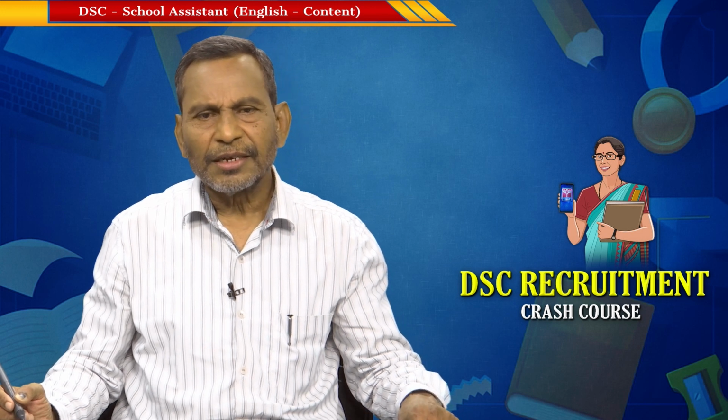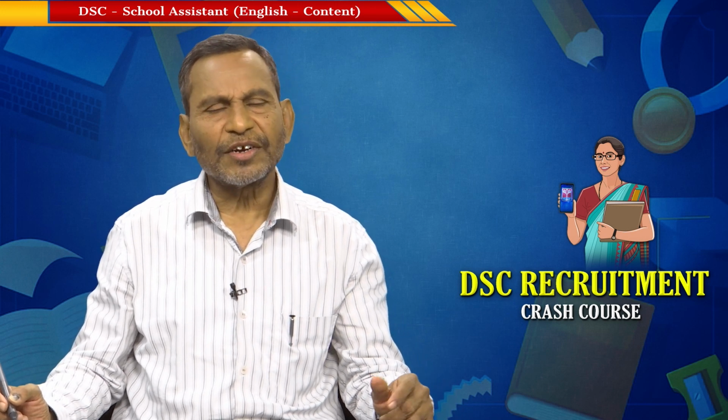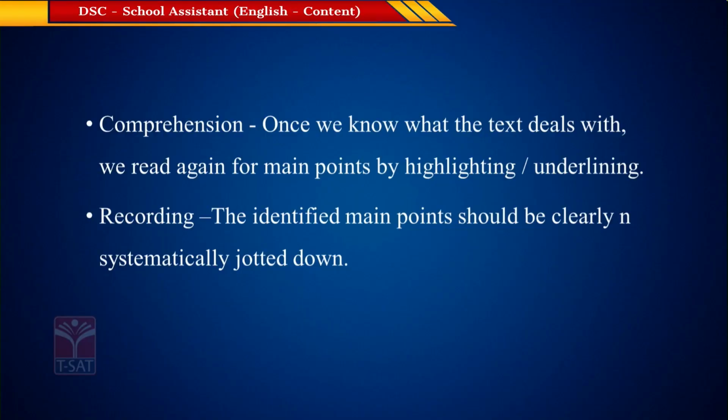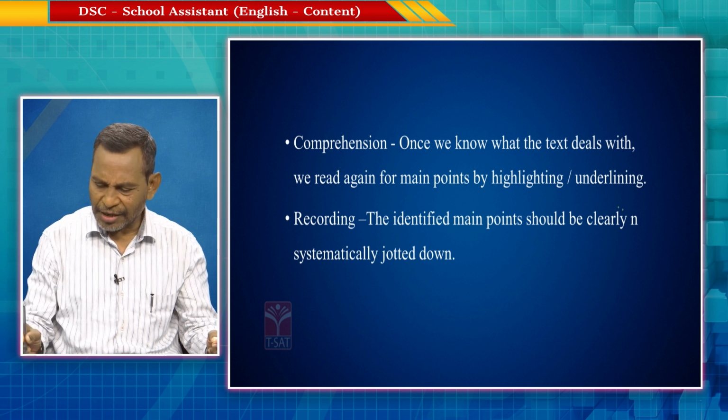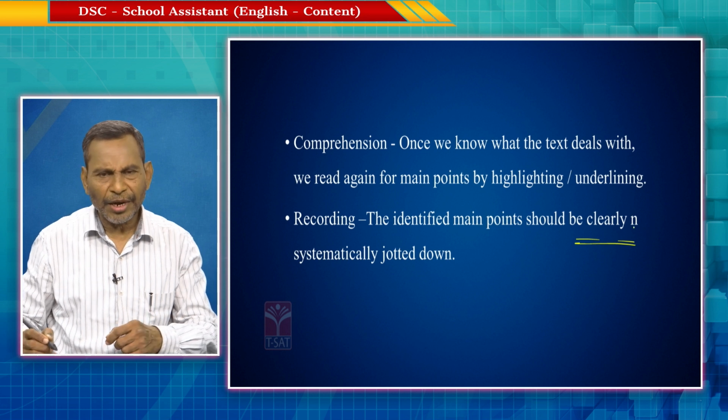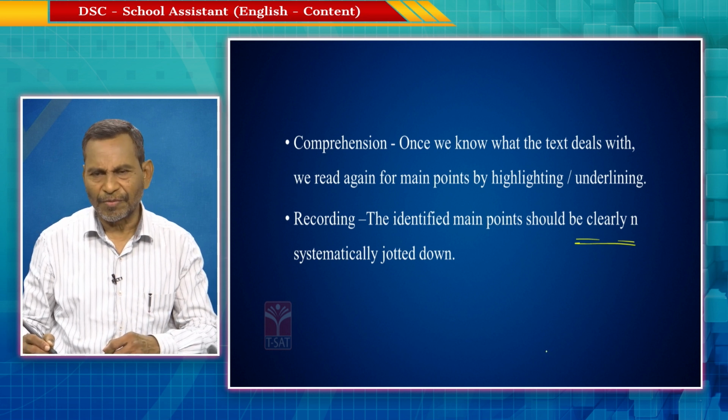Then comprehension. Once we know what the text deals with, like the topic sentence, then we read it again for the main points, highlighting and underlining certain words, and we put a mark like this. We read it like this, and then we try to identify the points and systematically jot them down.